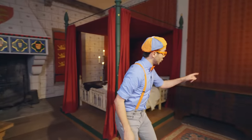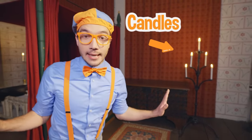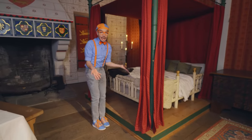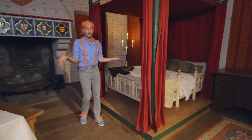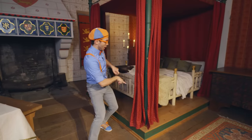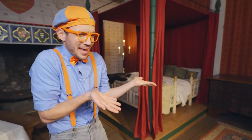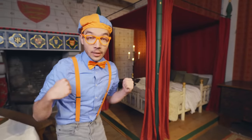Well, look at this. You see what this is? Yeah, they're candles. Back then, they didn't have lights or electricity. You couldn't flip a switch. No, they had candles. And that's why it's a little bit dark and a little bit spooky in here. Whoa, and check it out. It's the king's bed. It's so fancy. Look, it has curtains and it even has a roof. What? A roof on a bed. It looks really cozy though. Yeah, because it would be really cold in here.